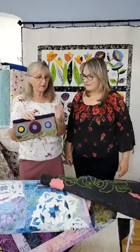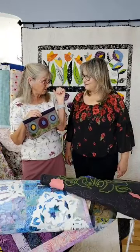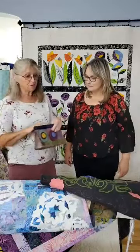So hand applique, whether it's wool or cotton. If you're using cotton, you probably want to turn the edges under. Then there's a couple techniques for that. Or use fusible to stabilize the edges. Right, absolutely, if you wanted to use fusible.